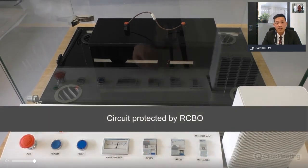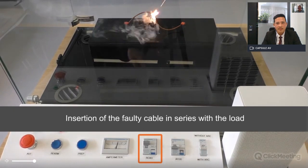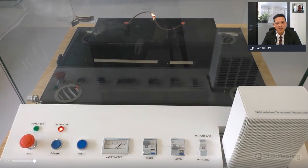And now the circuit protected by RCBO. So we can see a fire here, and the RCBO didn't trip.